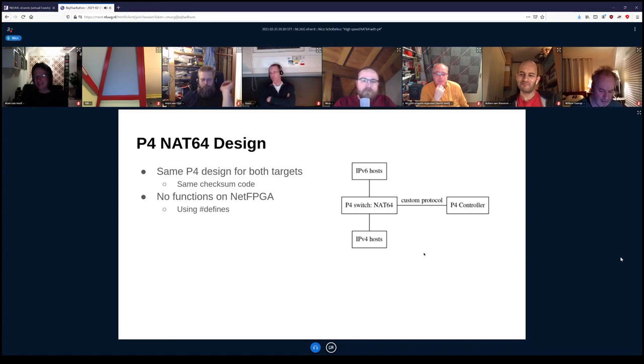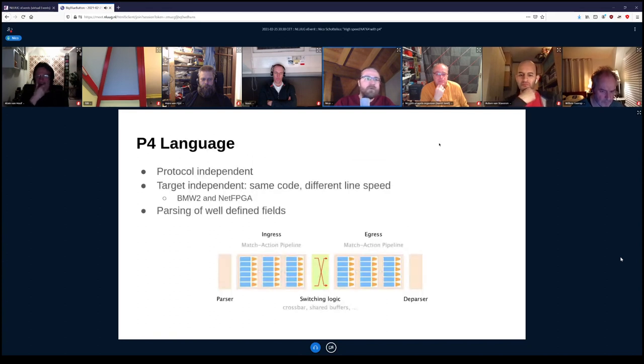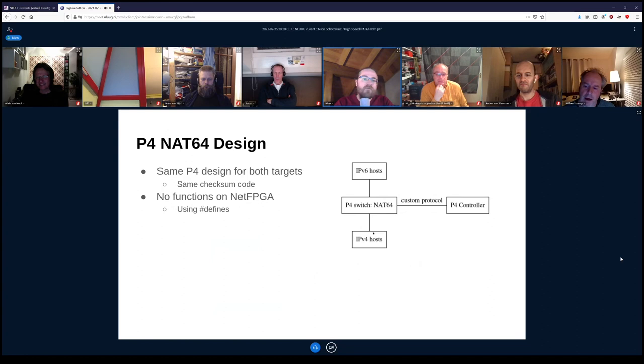So the NetFPGA doesn't... I said before, P4 is target independent. That is somewhat true, because the targets all implement the same logic that we have seen before. They all have a parser, an ingress pipeline, an egress pipeline, and a deparser. But that is more or less everything that's guaranteed. The software code has real functions. The NetFPGA doesn't have functions. As I mentioned before, you can use defines, which are pretty much similar to C-style define macros. In the end they do the job, but it gets a bit different.